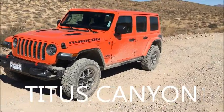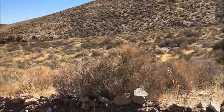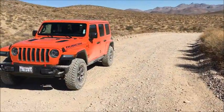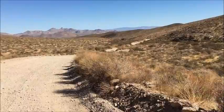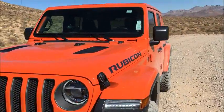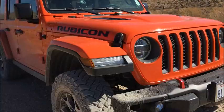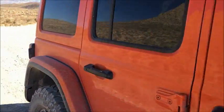Okay, I'm in Titus Canyon. I'm probably about 5-10 miles into it so far. Already, the boys are falling back, but I can see them coming around the corner. So, I'm gonna have to get ready pretty soon for them. Let's take a look. Nothing there. Fan striping. They're looking pretty good.